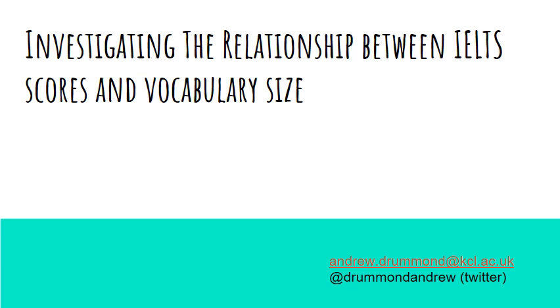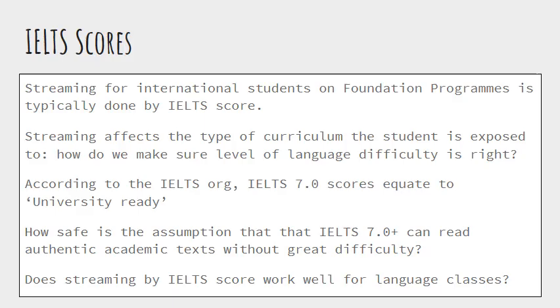This presentation relates to research I did last year at King's College London, looking into the relationship between IELTS scores and vocabulary size. The IELTS test is a fairly high stakes assessment for many students, allowing entrance into university with a particular score. IELTS.org say a score of 7 is probably university ready.